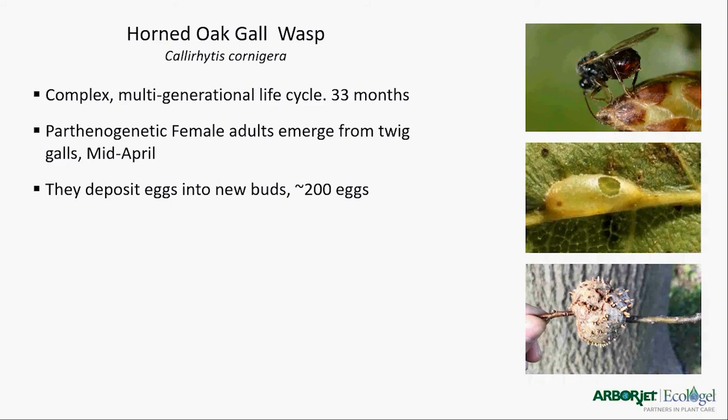This is happening in early spring, before the leaves have come out. The females fly up to the buds, and they deposit their eggs right on the veins of these unformed leaves. That middle photo is the leaf gall stage of this insect. In each one of those little blisters that's formed on the leaf are about 200 more eggs.